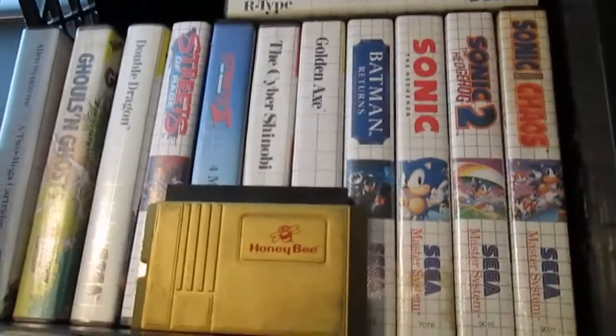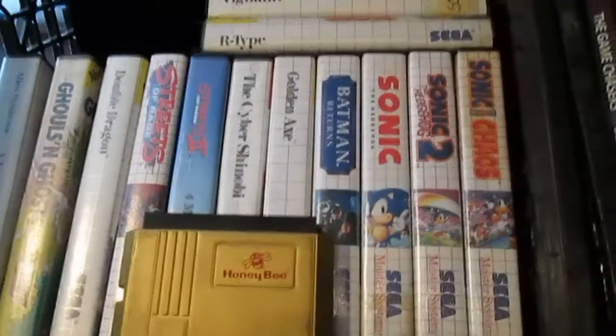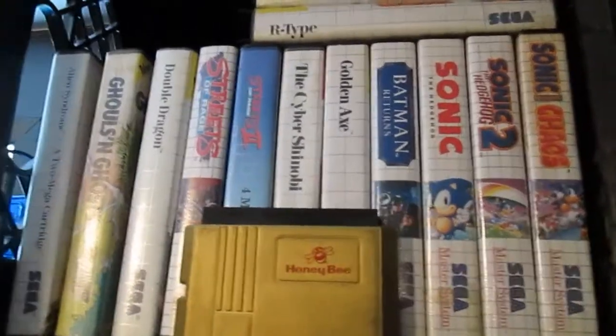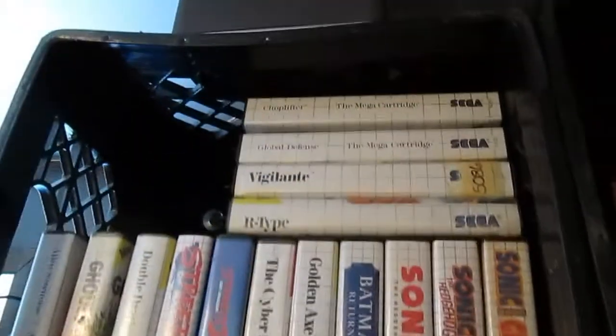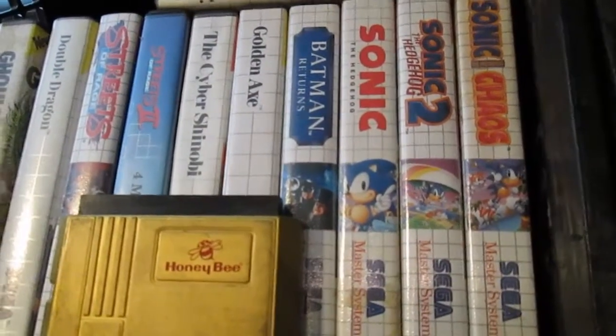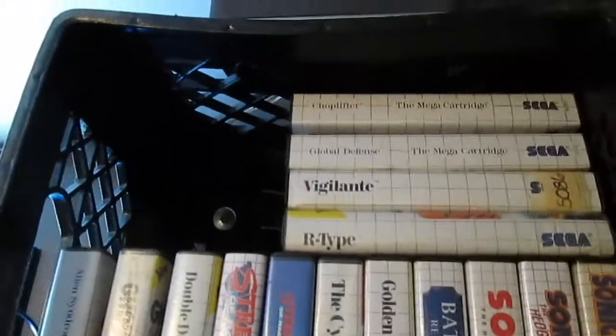Sonic games, I just thought that was pretty cool. I like any 8-bit game, so having Sonic, traditionally a 16-bit game, put onto a Master System is just even more fun. More of a novelty idea, I guess, but they are fun to play. And we got some other games up top there.